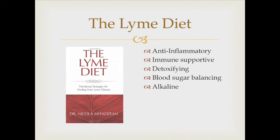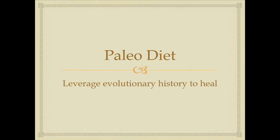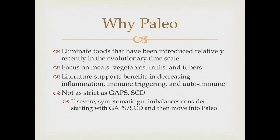So the paleo diet, why paleo? Basically, the idea is to eliminate foods that have been introduced relatively recently on the evolutionary timescale. So the focus is on eating fruits, vegetables, nuts, seeds, berries, and proteins. Okay, and the literature really does support benefits in decreasing inflammation, decreasing immune triggering, and autoimmunity. We're going to talk about the GAPS diet as well as the SCD diet, specific carbohydrate diet, a little bit. The paleo diet is not quite as strict as those.